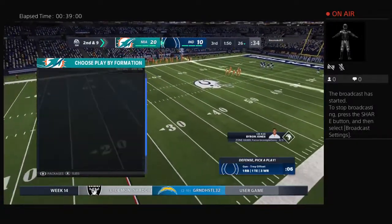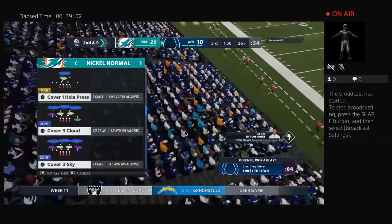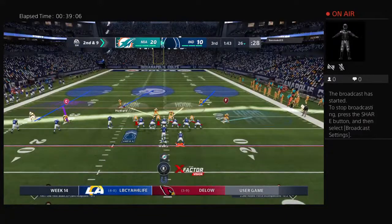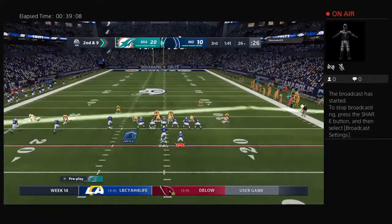Poor punter. Yeah, it wasn't his fault. But, hey, listen, there's got to be casualties at times. We're trying to win a game. The last play got just a yard. Here's 2nd and 9 from the 26.